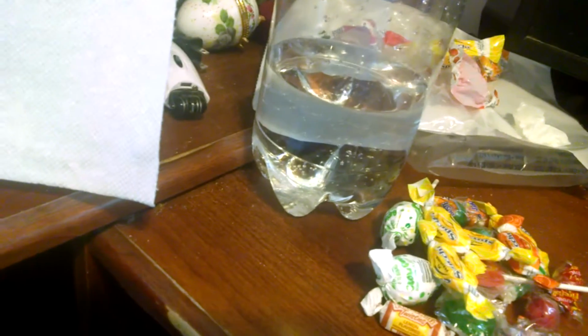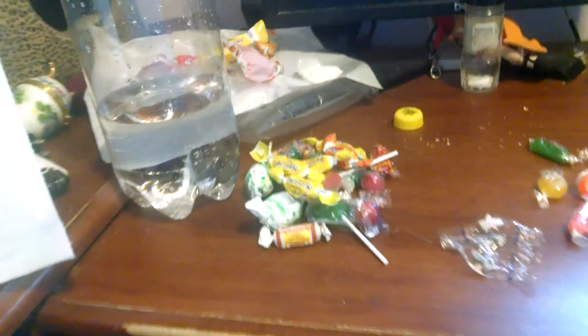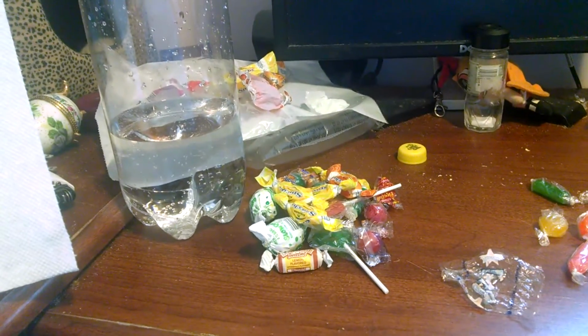Fuck. Let's get the jaw thing out of the way. Maybe if it's lemon, maybe it'll get the flavor out of my mouth, the jawbuster. It's sticking even after I rinse my mouth out. It's really annoying. Yeah, it's lemon.